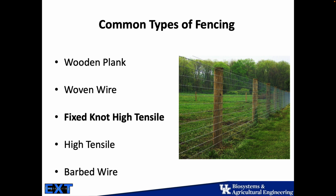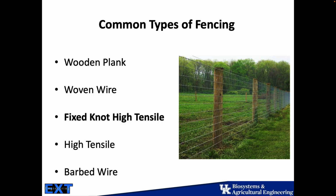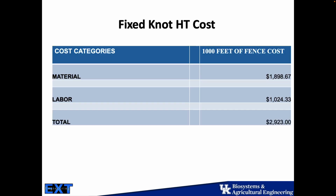The fixed knot high tensile fence looks almost identical on that picture to the woven wire fence. In fact, you can't really tell that that's a different type of fence from far away. As you get closer, what you'll see is that the way that wire is wrapped, you actually have a continuous vertical stay that gives it a little more structure, and it allows us to move our posts out to 20 foot on center in my analysis here.